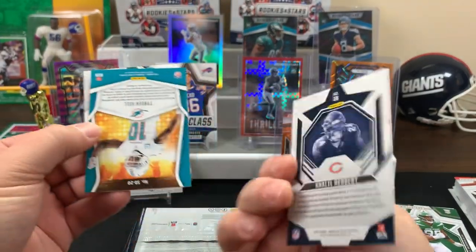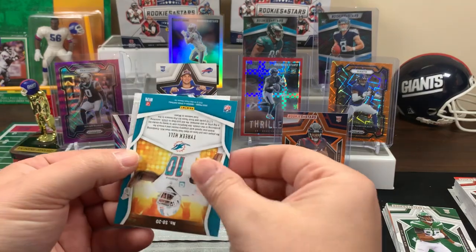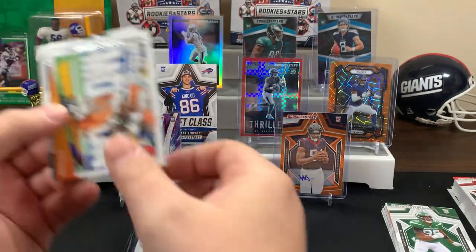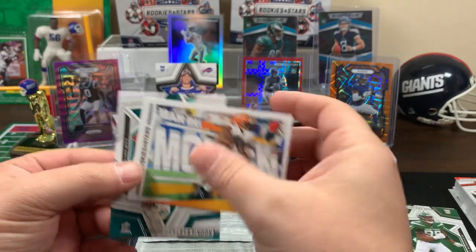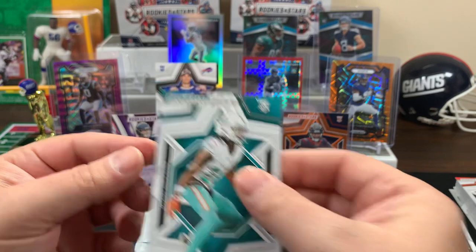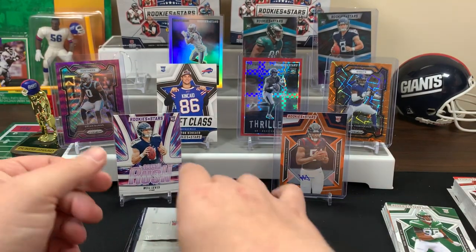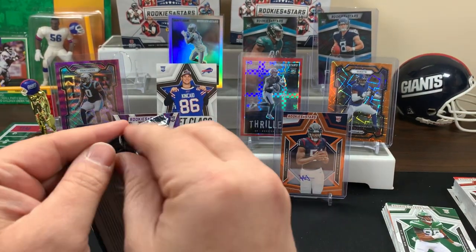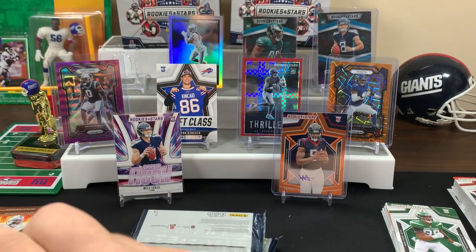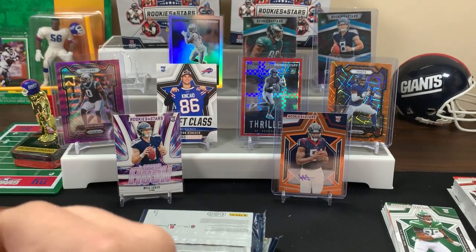A Mac. Ooh, Tyreek Hill. Cheetah. Another standing ovation. Another one of those Man in Motion Nick Chubbs. You definitely should have gotten three. And Cam Smith. Apparently Target people picked out good boxes. Yeah, so far, so good.